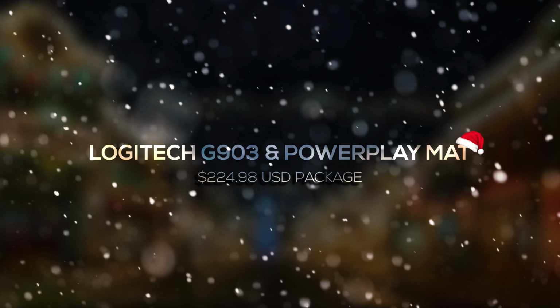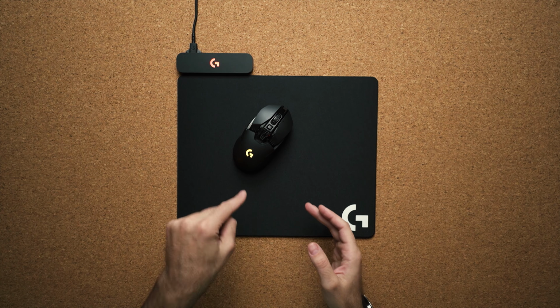Round 2. You hear that? That's the sound of a quality wireless gaming mouse. In fact, the best one you can get on the market. This is the Logitech G903. It's so good that even some esports professionals use it on Saturdays between 3 and 4 a.m.